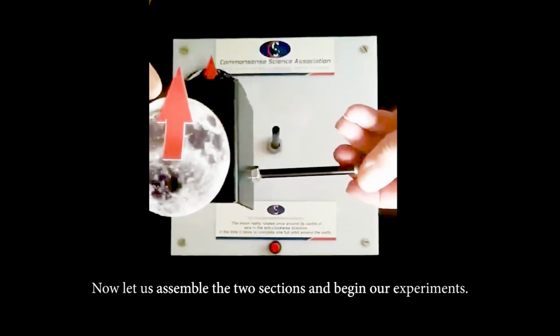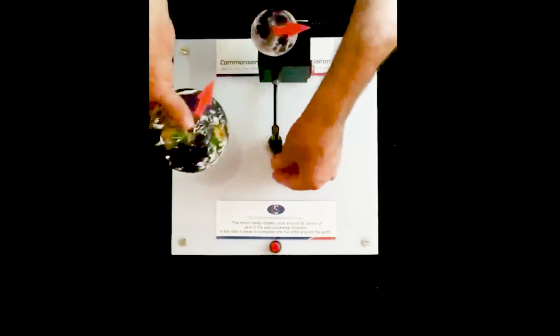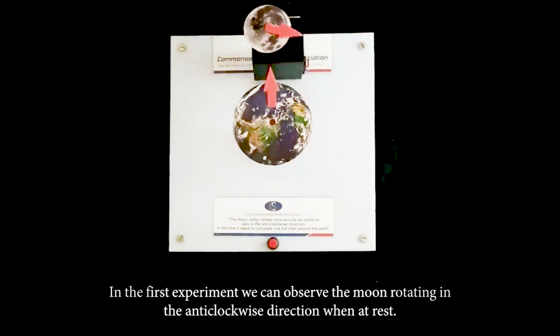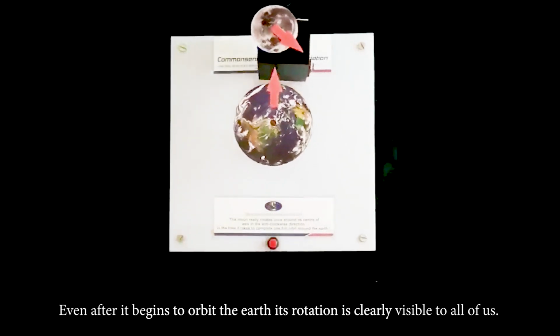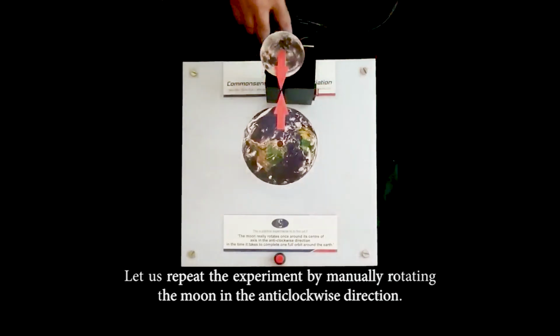Now, let us assemble the two sections and begin our experiments. In the first experiment, we can observe the moon rotating in the anti-clockwise direction when at rest. Even after it begins to orbit the Earth, its rotation is clearly visible to all of us. This is because its rotational direction is diametrically opposite to its orbital direction. Let us repeat the experiment by manually rotating the moon in the anti-clockwise direction.